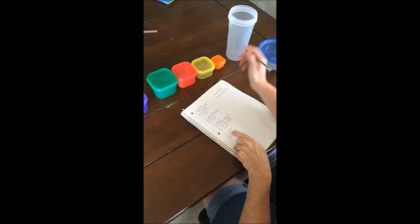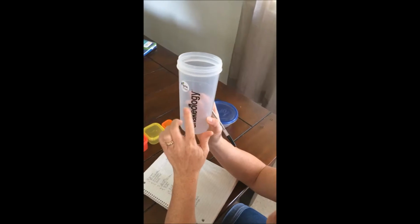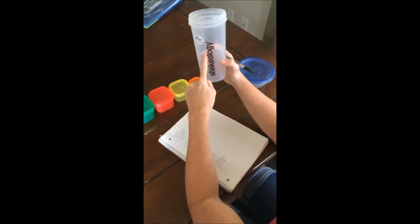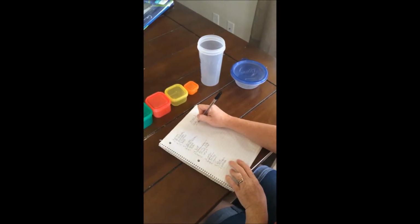And then if you're using milk for your Shakeology, you want to put like 6 to 8 ounces of milk in your Shakeology cup. So that's going to count for a yellow, but you don't want to fill your yellow up. You want to fill your Shakeology up. So we're going to cross out milk. So there you go. There's your meal 1.